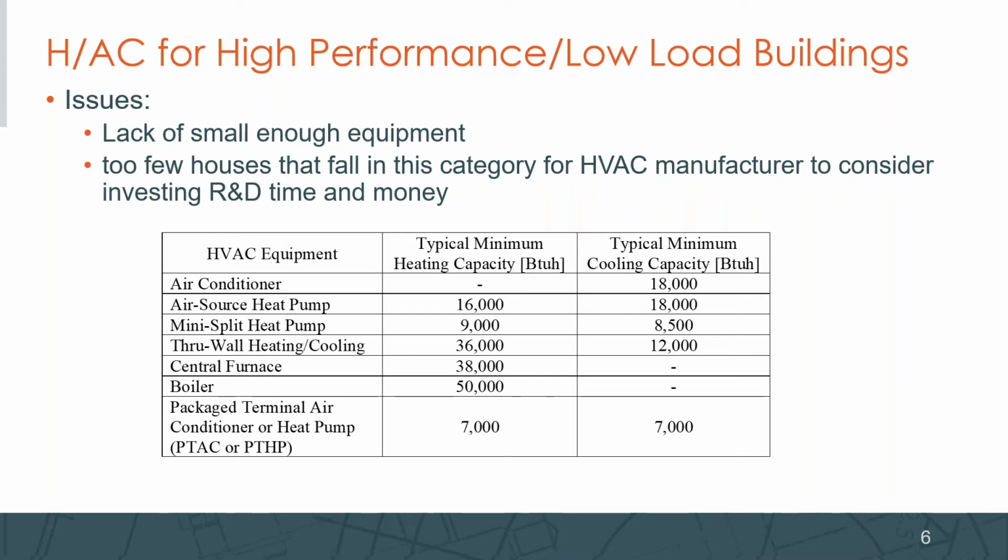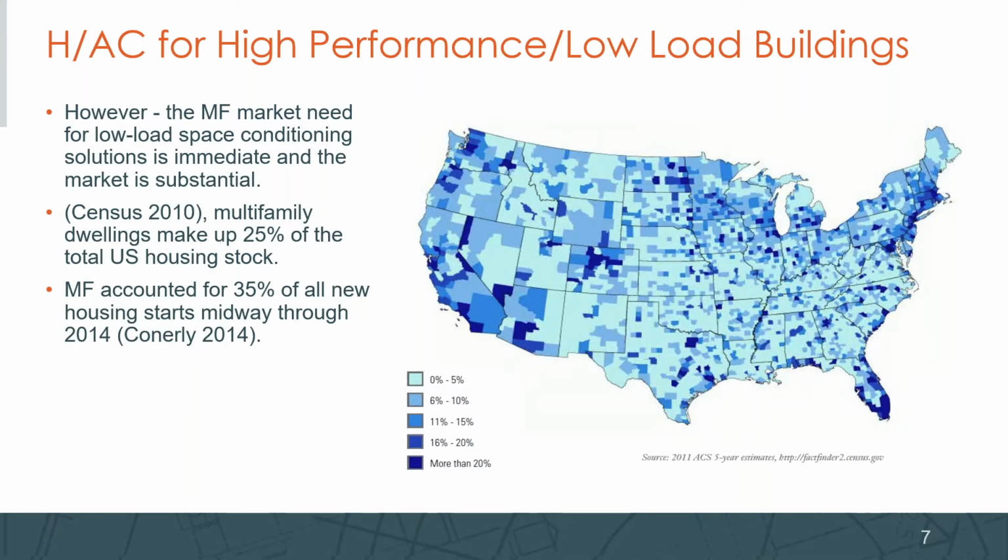So we have some smaller stuff now and some more efficient stuff, but this was just the beginning of our sort of journey through this area. And so we were trying to work with manufacturers to get us small enough equipment. We were looking at the market at the time, and they didn't feel we had a big enough market. And we were like, yeah, but even a multifamily building just built to code, each of those individual apartments is a low load building.